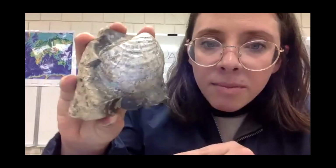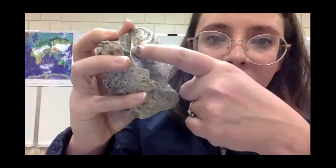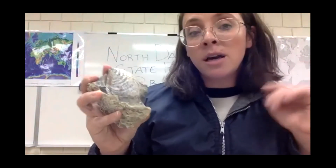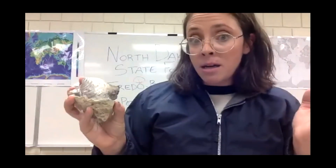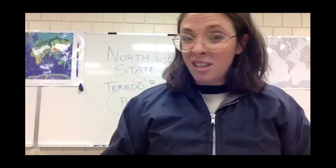So here's an Inoceramid, and I can't see it. Oh, it's catching the light there. So there's a little pearly layer there. That's a very uncommon component of most shells. Technically, nacre, which makes pearls, will not mineralize. It's not a mineral itself exactly. It's more like glass, which is amorphous silica. And so it doesn't usually turn into a fossil very well. You can find it associated with fossils in some special cases, like what we have here in North Dakota.